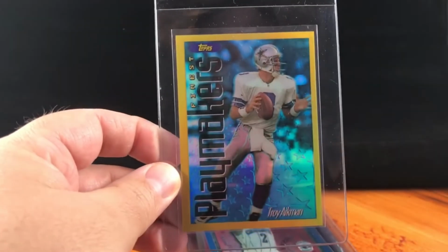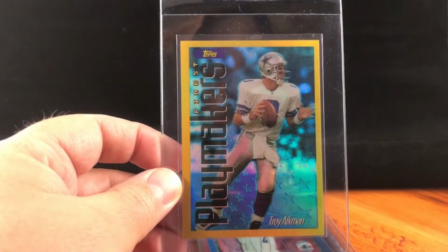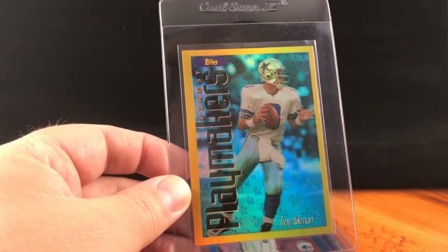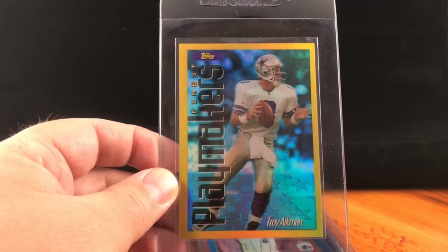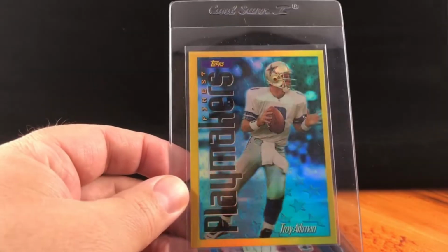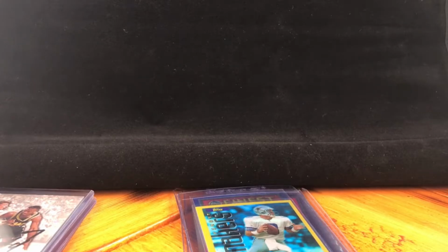Got this off a guy off Facebook. So this is the gold refractor, Troy Aikman. Really excited to add this to the collection too. The golds are just my favorite. I mean, they're absolutely amazing. A little bit centering off, so probably a 9, but I'm okay with that.